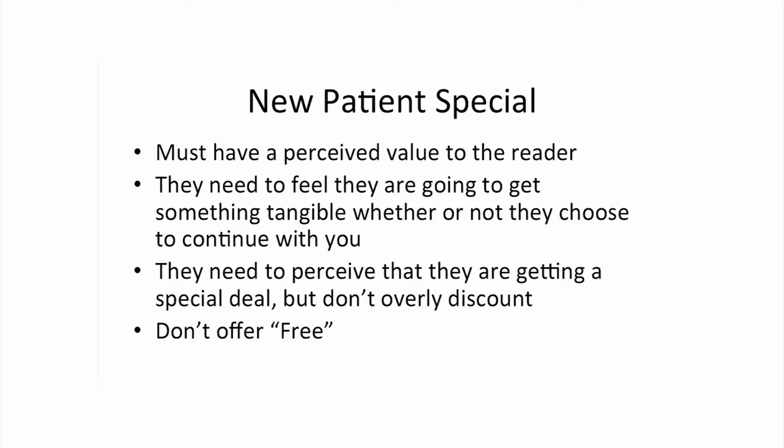The offer has to have a perceived value to the reader, or they're just not going to go for it. It's not going to behoove anybody to strip out a key element of the offer, and then no one goes for it, and nothing happens with the campaign. No one wins from that. The person getting your postcard has to see that there's value in his own eyes. He has to see, "This is valuable to me."